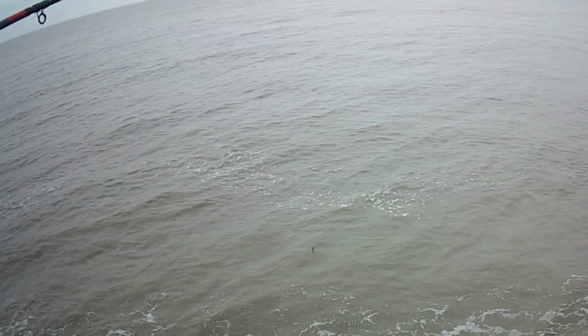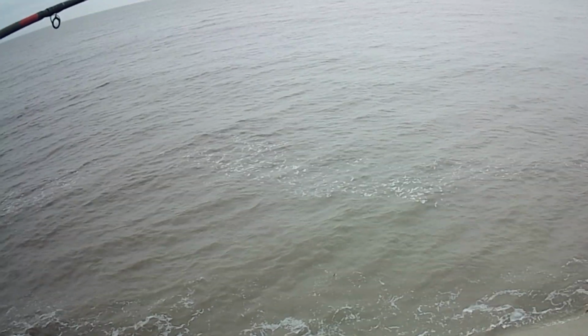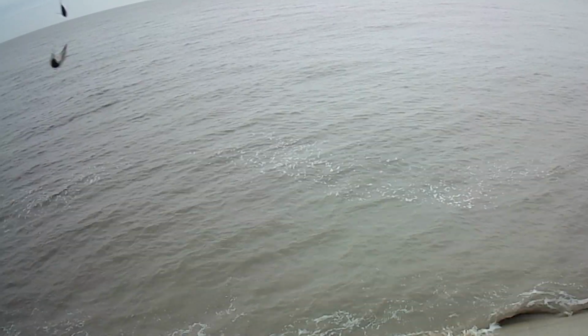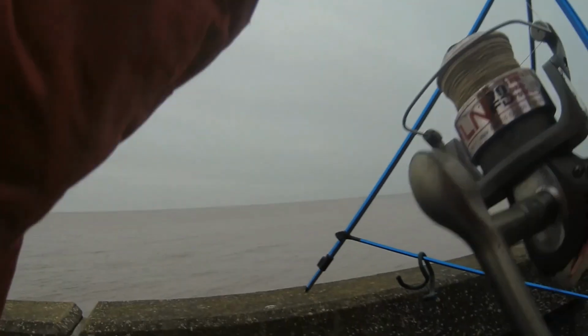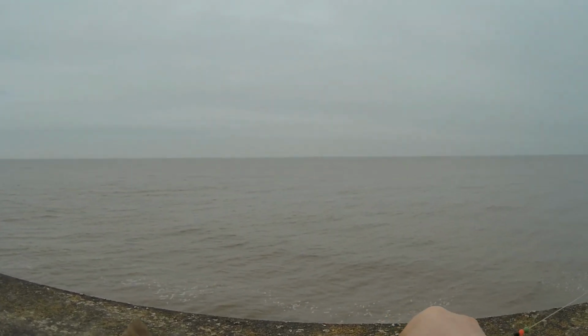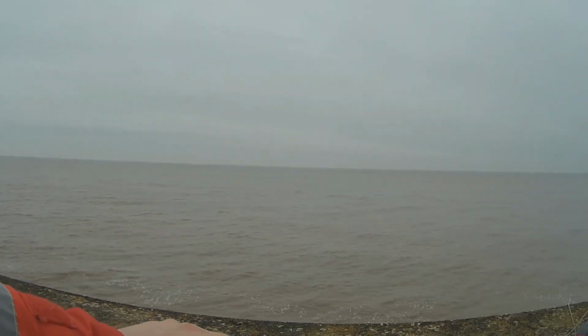And the first fish to open up the account today was a little 5-bearded rockling. Now it was the only one I'd had in this session, but for some reason they seem to be quite abundant this year, because almost every session I'm out I seem to pick one up. And there he is, unhooked and ready to make his way back to the sea.